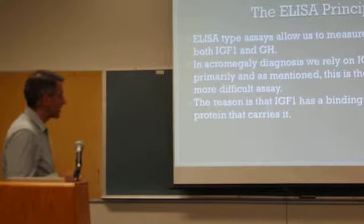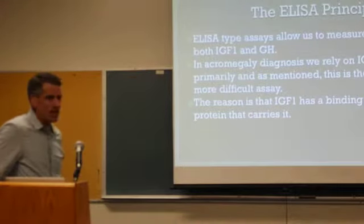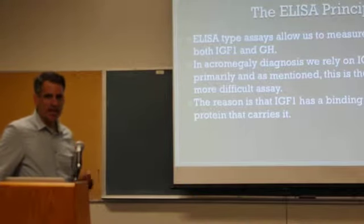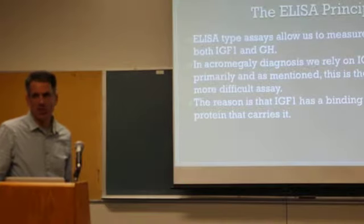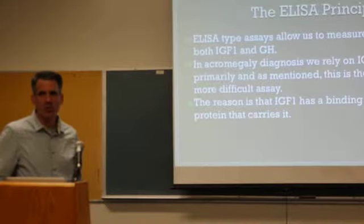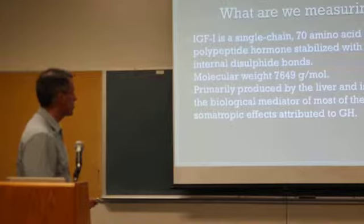And it actually is a more difficult assay than growth hormone because IGF-1 doesn't exist in the plasma all on its lonesome. It has a carrier protein. Lots of proteins don't exist on their own. They have carrier proteins. Testosterone is not a protein, but it does have a carrier protein. So it's a good example. Testosterone doesn't float around on its own in your blood. It floats around on a carrier protein.